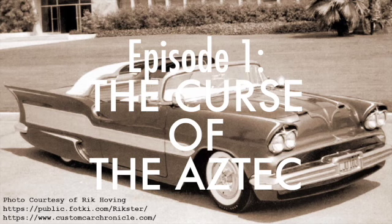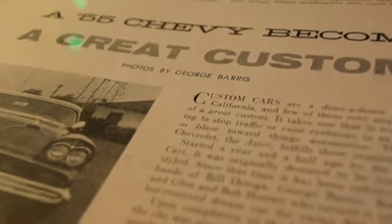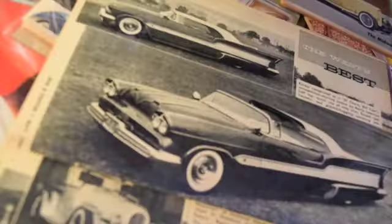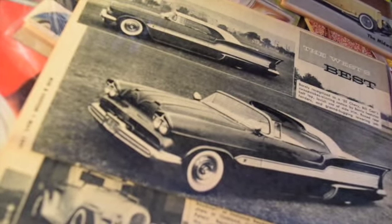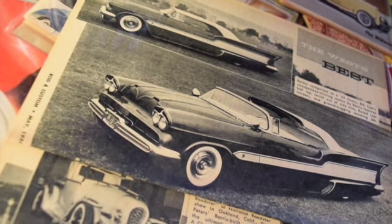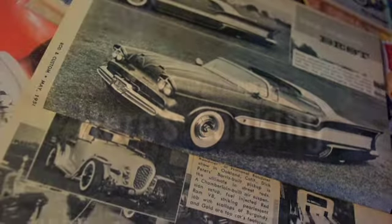The Aztec is one of my favorite custom cars of all times. It was built at just the perfect point in custom car history, early enough to close out that sleek early 50s custom style, but it also brought in the wild fins and the quad lights that would define what a radical custom with a capital K would be for decades to come. But let's start at the beginning.